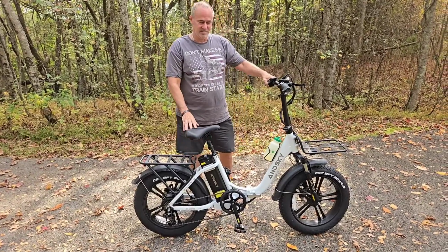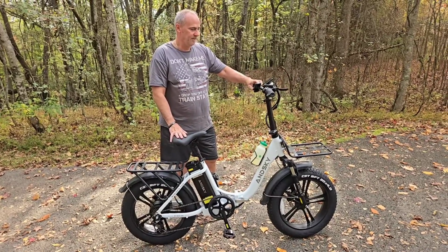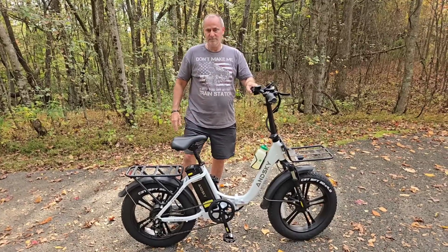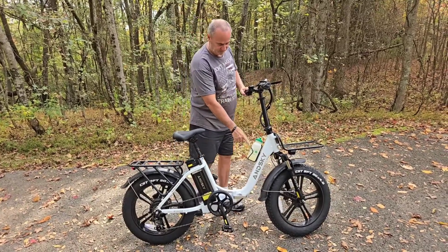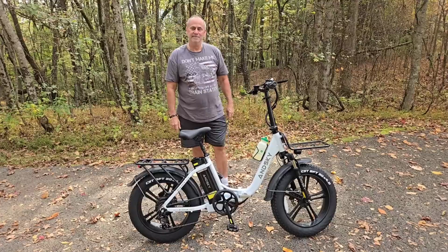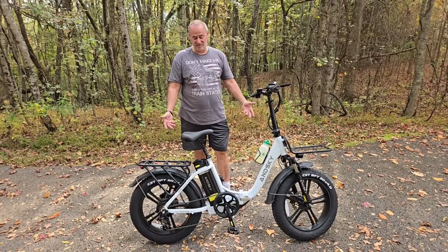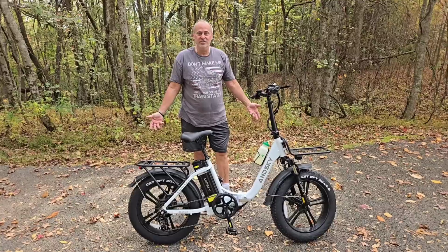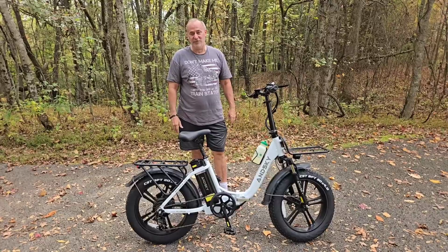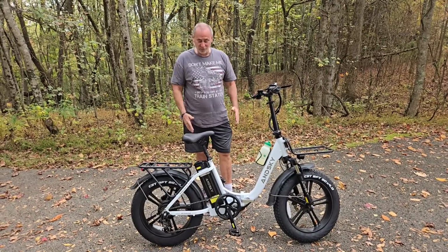It's a great value. Right now they are offering $100 off, and you get the free phone holder, the free water bottle holder, and that free front rack. Correct. So I think the price comes out to $950 with that discount. That's an e-bike with accessories for under $1,000, and that's pretty hard to find. I don't know what else to say about it.